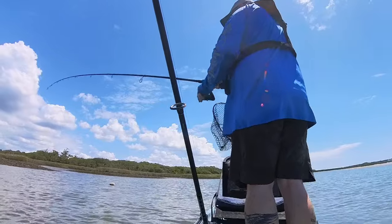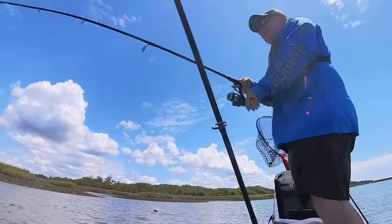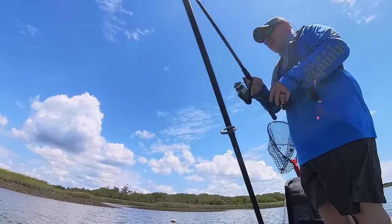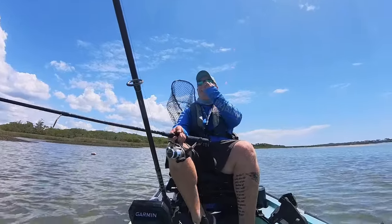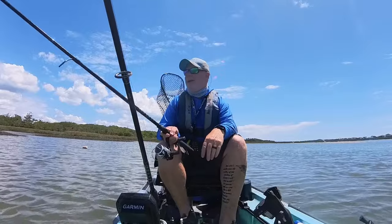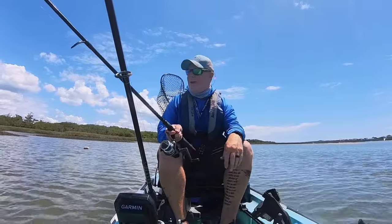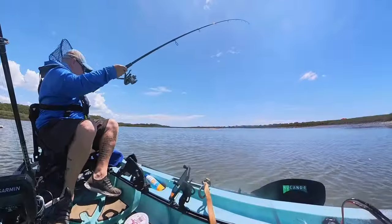Oh, don't go in that crab trap over there. Over this way, buddy. It's got to be another flounder. Oh, crap. That was a big flounder. Oh, man. I know we can't keep him, but holy crap, that was a big flounder. Oh, that's disappointing.